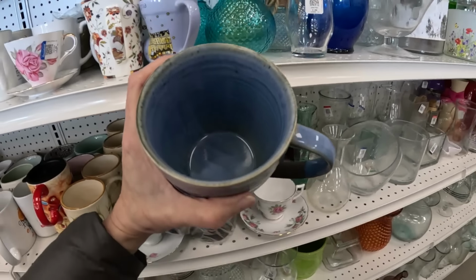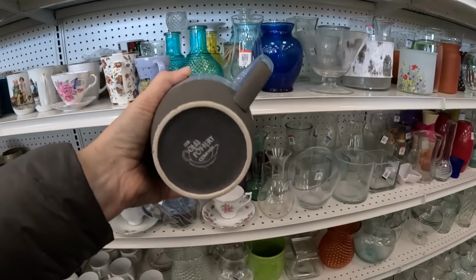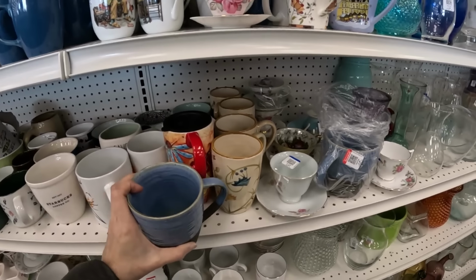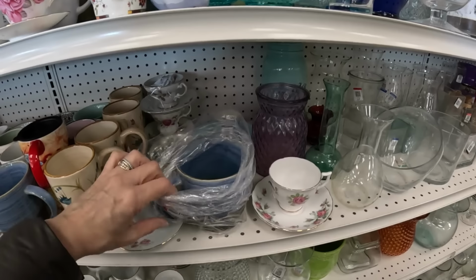Wow, I could fit 3 cups of coffee in that one. That is a really nice looking mug. Oh, the Old Pottery Company. I've sold that brand before, and we have 2 of them. All right, let me see if I can place this one on the shelf safely and take a look at this one, make sure there's no cracks.